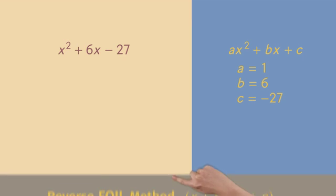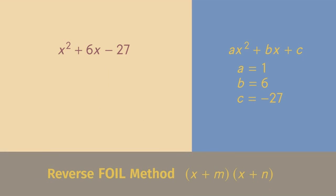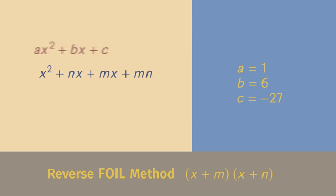Captain Johnny knows the reverse FOIL method to factor trinomials. Let's think of the two binomials we're looking for as x plus m times x plus n. Remember, if we multiply these binomials using FOIL, we get x squared plus nx plus mx plus mn. If we compare this expression with the standard form, b must be the sum of n plus m, whereas c must be the product of m and n.